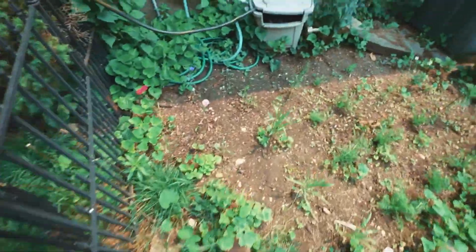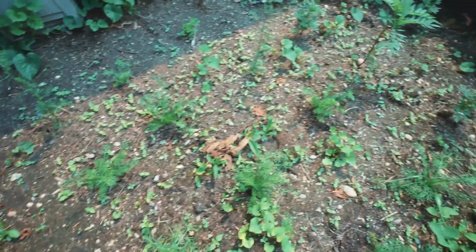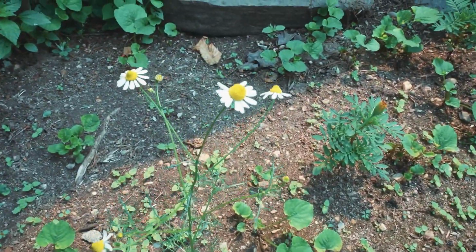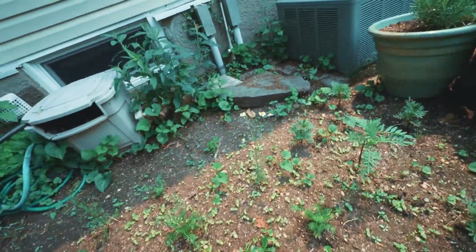Look at these guys over here. These are called bachelor button flowers. They're actually edible flowers. Over here we got chamomile. Look at these. Chamomile plant coming up, man. How cool is this? These are actually all chamomiles, but for some reason that one only flowered so far. Actually, that one's starting to flower.